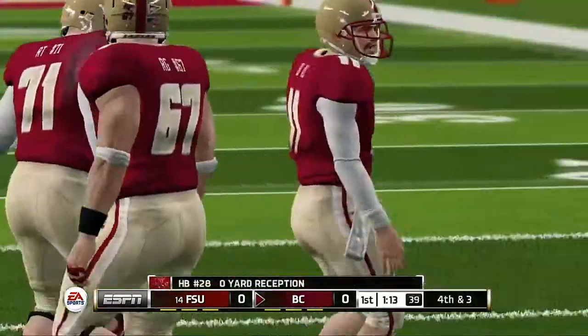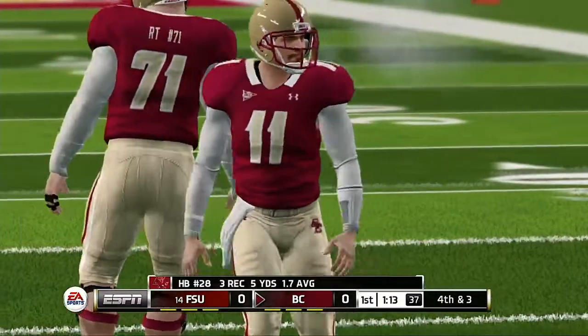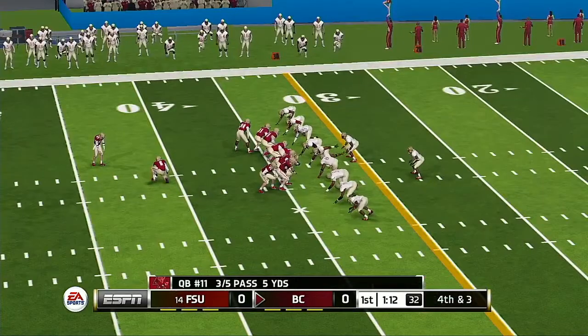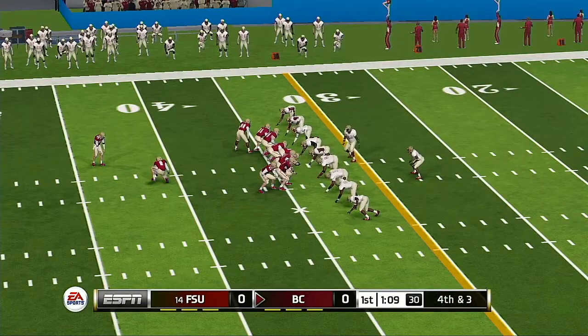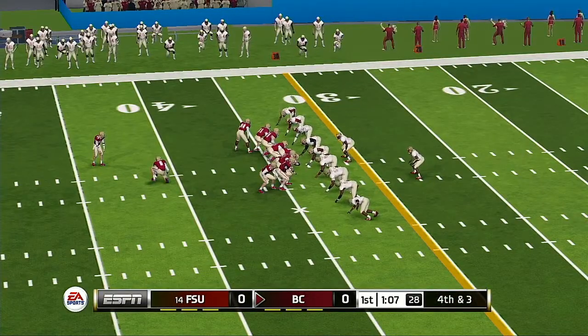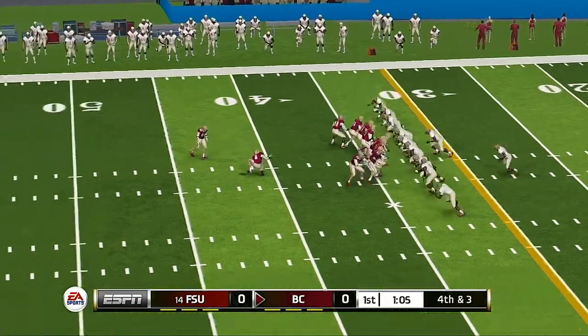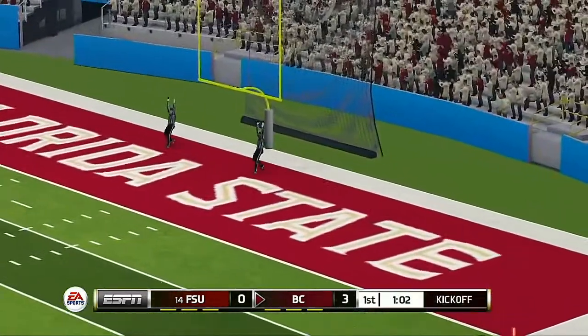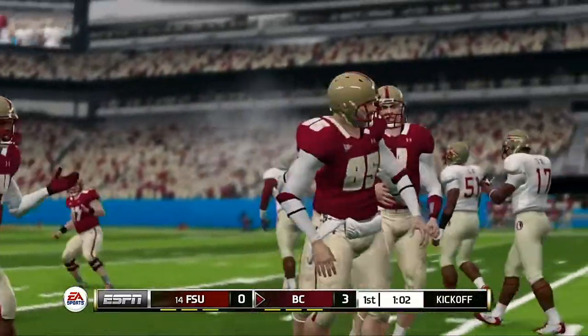He's pushed out of bounds, right around the 34. That brings us fourth and three. Boston College is looking to go up by three. He gets it up, and it's long enough, and he nails the long field goal.